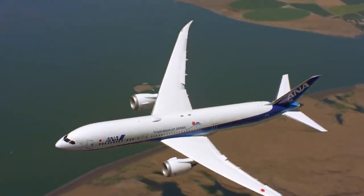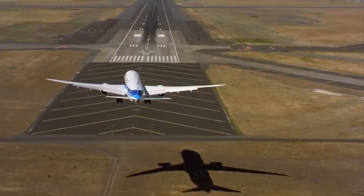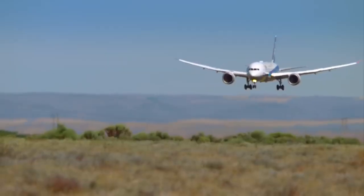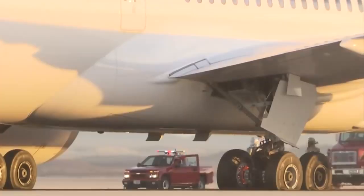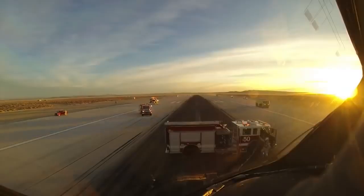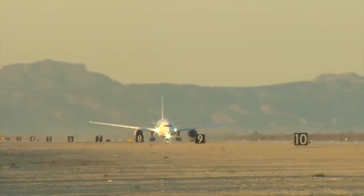That's a lot of energy, and the vast majority of that energy needs to be dissipated by the brakes of the plane. Reverse thrusters can deploy that redirect air from the bypass ducts through slots that open on the side of the engine. So, the brakes need to convert a lot of kinetic energy into another form of energy, heat energy.